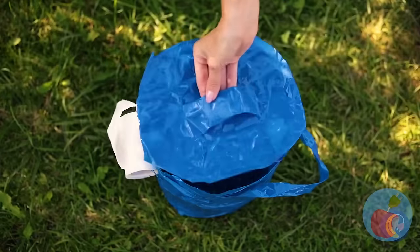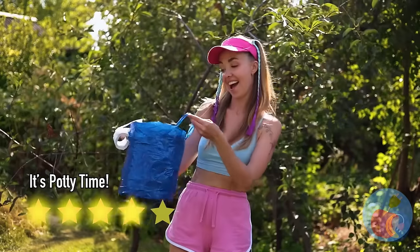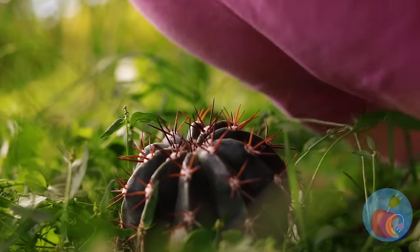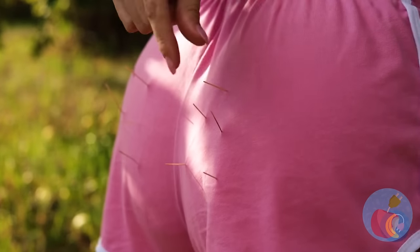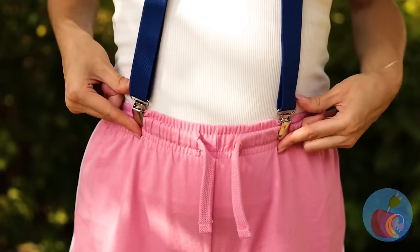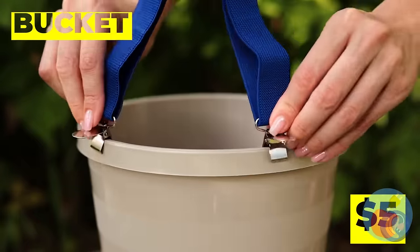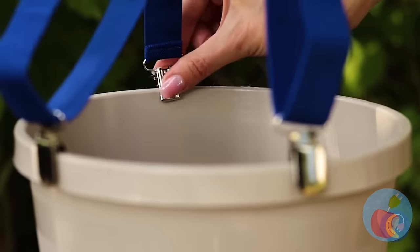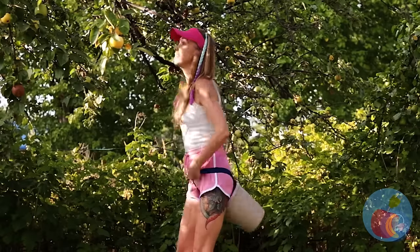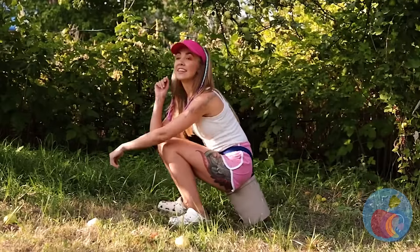Ooh, good call with that lid. Wow, it's hot. Let's press up for a bit. Well, acupuncture can be relaxing. Ew. Try this. Grab some overall straps and attach them to a bucket. Wear it like a makeshift tail. And you'll always have a place to sit.